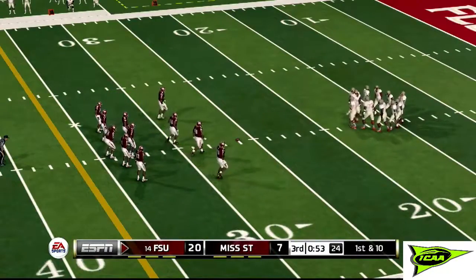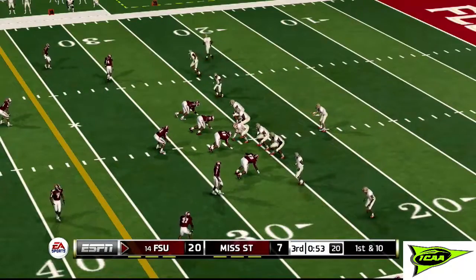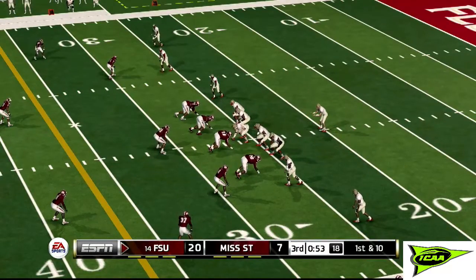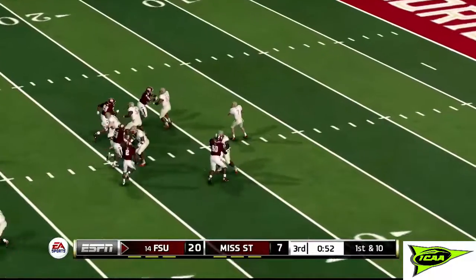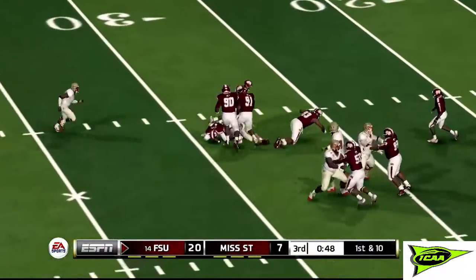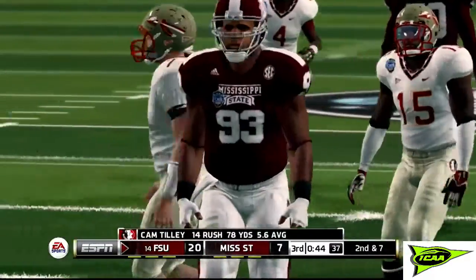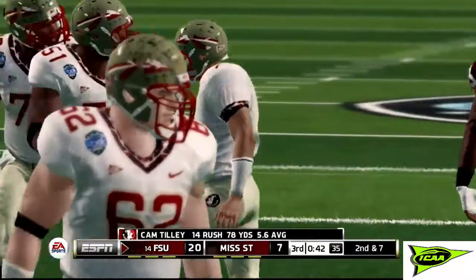Pretty good looking touchdown drive the last time these guys were out there. Empty backfield, quarterback in the gun, five wide receivers. Now he tries to buy some time. And they make the stop at the 29-yard line. Gain 3 yards. That'll make it second and seven.